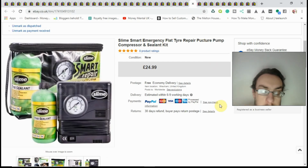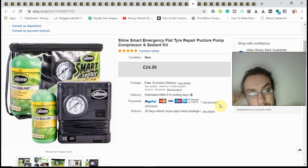This is something that came free with my Land Rover. It's basically a tyre repair kit. I have a spare tyre for my Land Rover anyway, but the garage gave me one of these as well when I bought the car. So I figured I'm never ever going to have a clue how to use this, and I'm never going to use it either. So I figured I may as well list it. Sold for 25 quid. So yeah, cost me nothing. You know, it's 18-19 quid profit on that after fees and shipping.